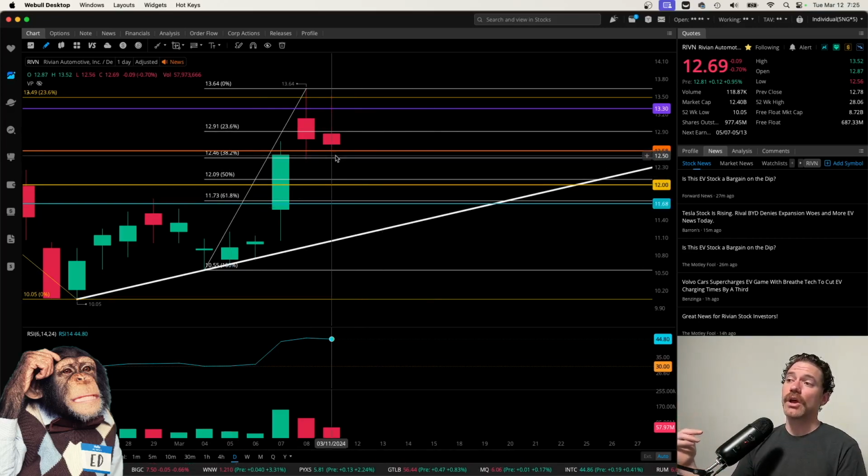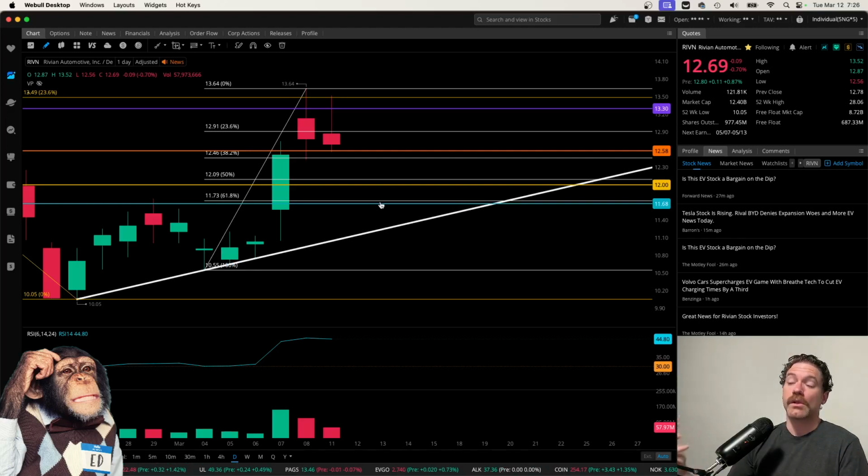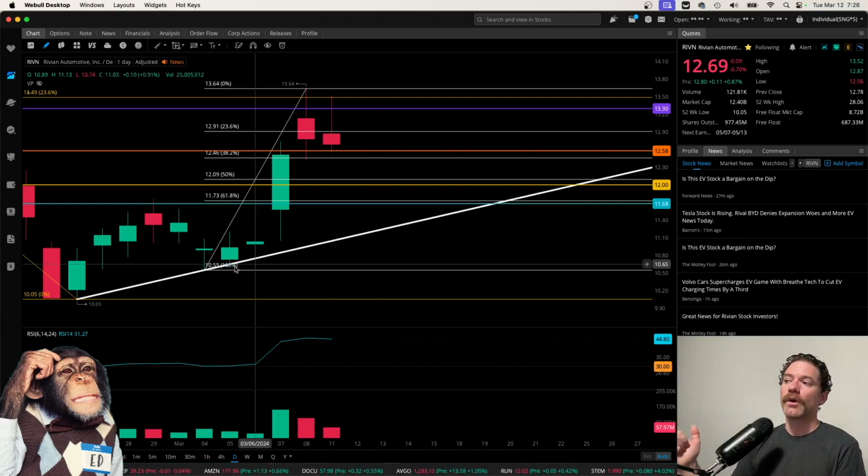But I think it is showing strength as far as it's moving up, especially as long as it respects this uptrend. If it breaks below that, then I'd want to reassess. As long as we are respecting this uptrend, that means not getting closes below it. But at this point, we haven't had any price below it. So that is really key.